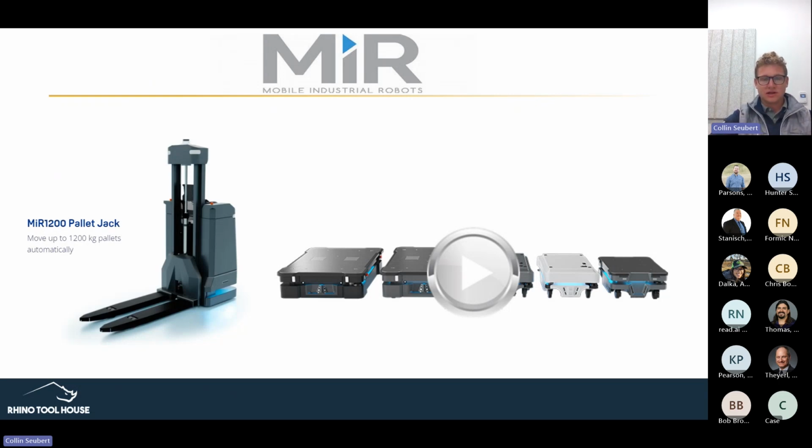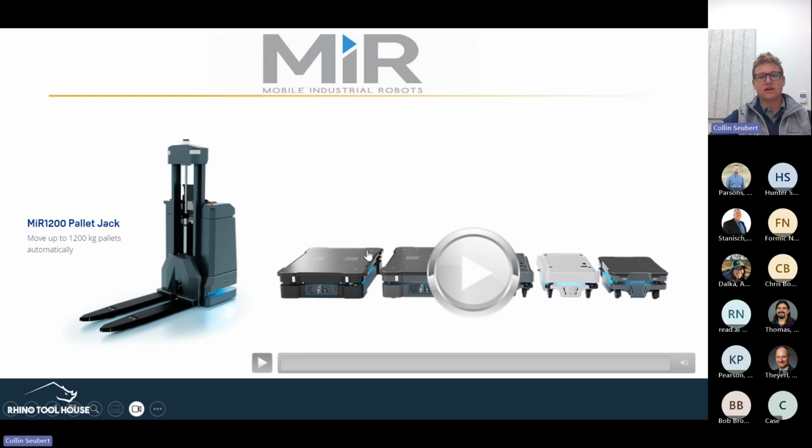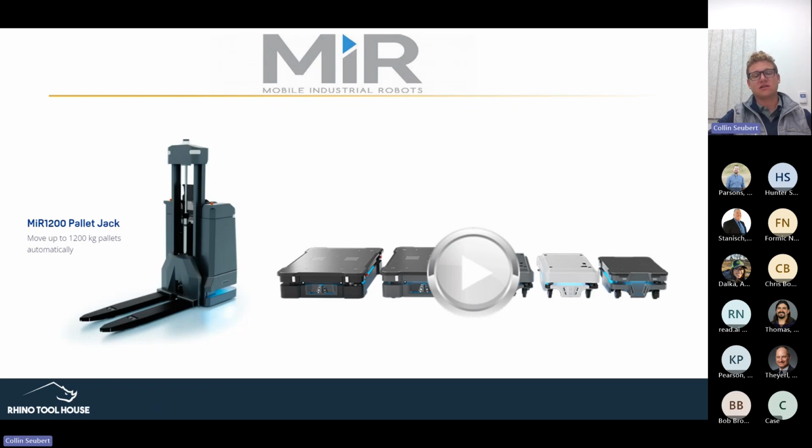So you'll see a little bit here of the fleet. They have their MIR 1200, which will do up to 1200 kilograms, all the way down to their MIR 250, which is capable of 250 kilograms, or 500 pounds. And then they also have a hook, which is popular, and really MIR is the only one in the AMR space that has anything like it, but it is what it sounds like. It will actually grab onto any cart as opposed to lifting it off the ground or pin attaching.